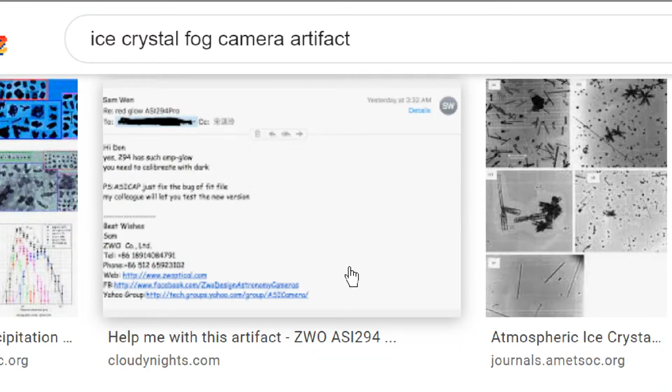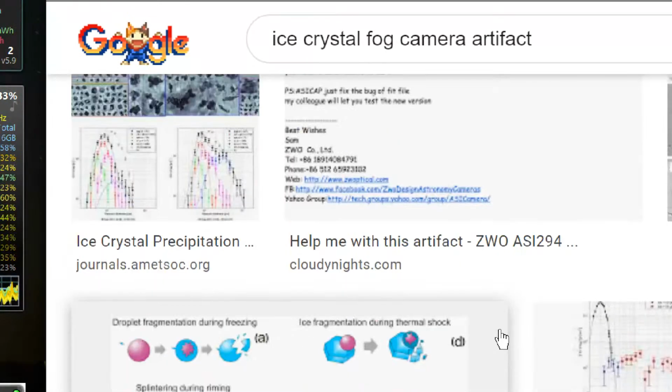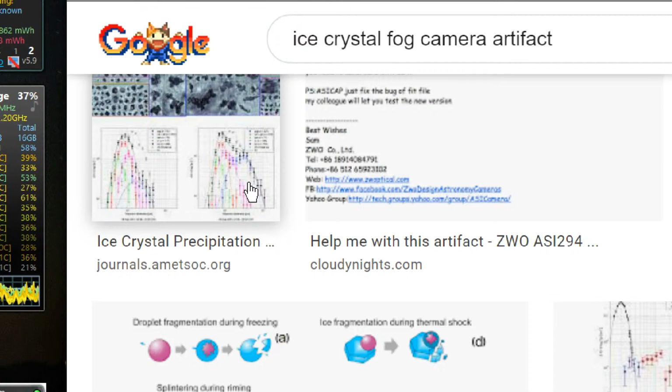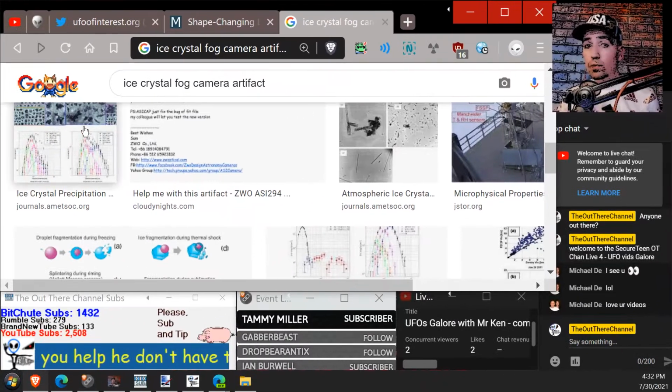Help me with this artifact. Precipitation. So that could be what's happening. He's got an ice crystal form on the lens, and he's zooming in, and it's gradually heating up. I think it's going to, what do you call it, streak. And it formed those two peaks, like angel wings.